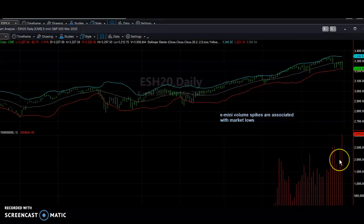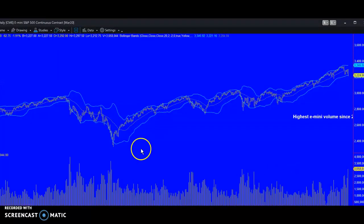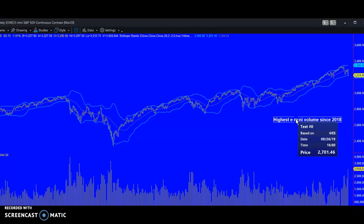We had this volume spike on Thursday. I said that didn't count. This was the one that mattered. Unless you beat that, that's the one that mattered. Well, you beat it in grand style. That's a huge volume spike. It's associated with a low. In fact, the last time we had a higher spike was way back in 2018. So this is the biggest volume spike we've had in over a year. As you can see, it doesn't have to be the absolute low, but volume spikes should make you aware that it's a sign of capitulation, and a low should be near if it hasn't already been seen.